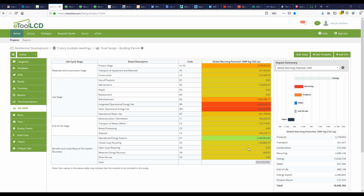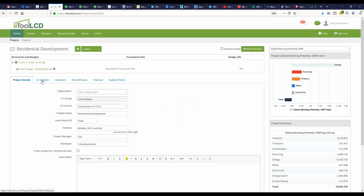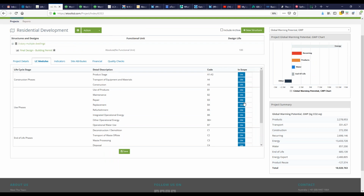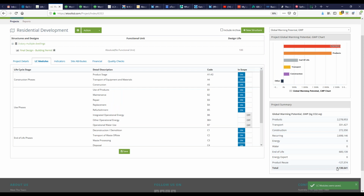So how do we calculate embodied carbon? We just need to go into the structural level of the model and just switch off those modules that are for the operational impacts. So as you can see, all the modules, remember we calculated here 18,000. We just need to switch off B6 and B7 and also D1, which is operational energy exports. And here we go, the software calculated it's 6,000 of carbon equivalent instead of the previous 18,000.